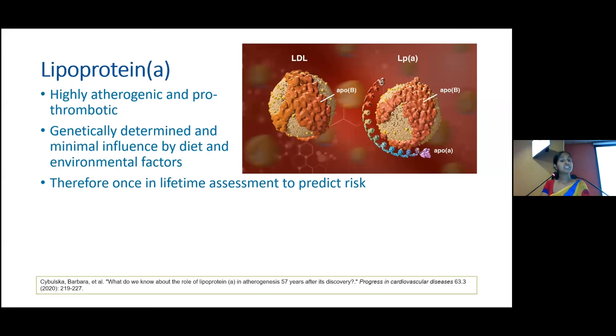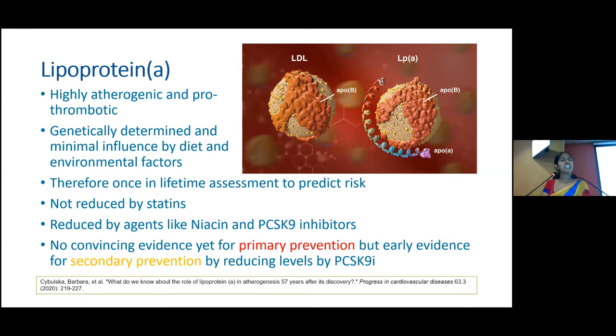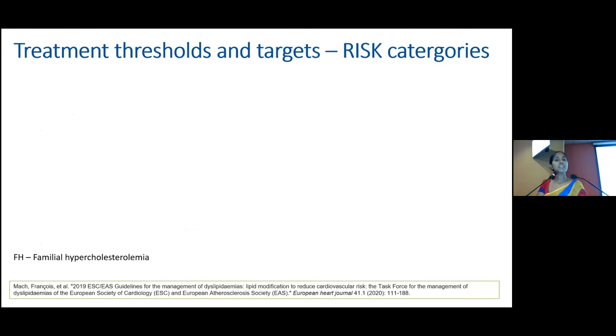The sad news is statins will not reduce lipoprotein A. You can just predict the risk, but statins won't reduce the risk. But we have new agents like PCSK9 inhibitors, which are shown to reduce the lipoprotein A levels as well. But there's no convincing evidence yet for primary prevention, but there's emerging evidence for secondary prevention through reduction of lipoprotein A by PCSK9 inhibitors.